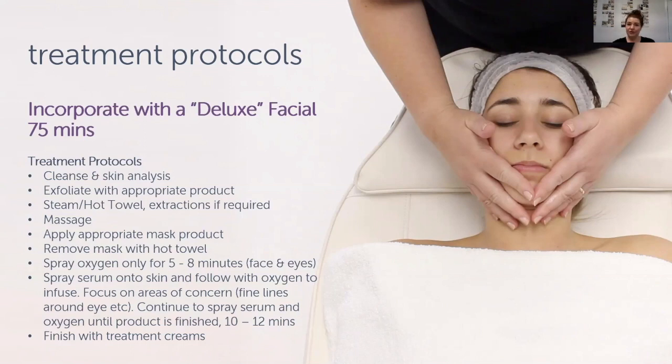So oxygen first. Then pull your hand back and add your serum by pulling the trigger all the way back, and then coming forwards again very close to the skin and working with your oxygen only to seal that serum in. And then after you've done all of that, you're going to finish off with your moisturiser and your treatment creams and so on. So this is basically the same kind of treatment, just using a mask as well.